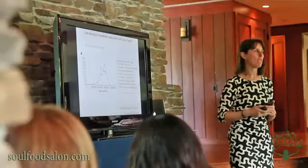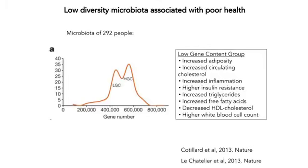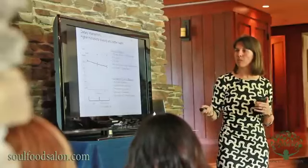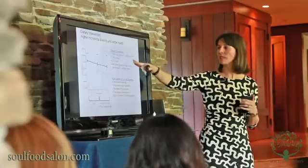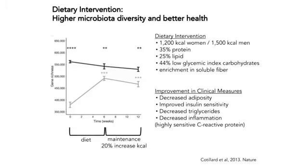There have been other studies. They looked at roughly 300 microbiotas of Europeans. People fell into two categories, either low diversity or high diversity. They found that people that had low diversity had increased adiposity, increased cholesterol, inflammation, and higher insulin resistance, all bad news for the low diversity people. They put these people on a high fiber diet that also included a reduction in calories. The people in the low diversity group actually increased their microbiota diversity. And when their microbiota diversity increased, they had all kinds of clinical improvements: decreased adiposity, improved insulin sensitivity, decreased triglycerides, and decreased inflammation. So this is evidence that in humans, if you change your diet and increase the diversity of the microbes in your gut, you can improve your health.